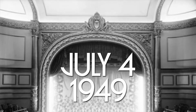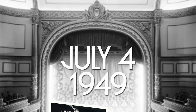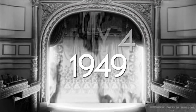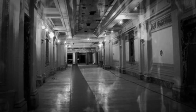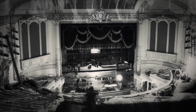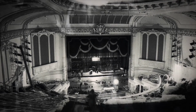On July 4th, 1949, a fire broke out in the basement of the theater. 600 patrons watching a Rita Hayworth double feature were whisked safely from the theater, while the assistant manager sent a pair of ushers, Herbert Schoenhart and 17-year-old Richard Duffin, to the basement to investigate the fire. They carried fire extinguishers and tried to put out the flames. Schoenhart went back up to report to the manager, while Duffin stayed behind to fight the flames. While he was there, a pair of oxygen tanks in the basement exploded, trapping Duffin in the basement and making him the only casualty of the fire.